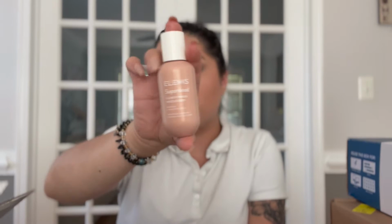Okay, this Elemis Superfood Glow Priming Moisturizer. This one made me feel tingly. That's why I don't like it. And then it would ball up.